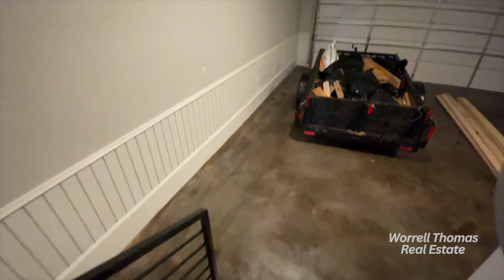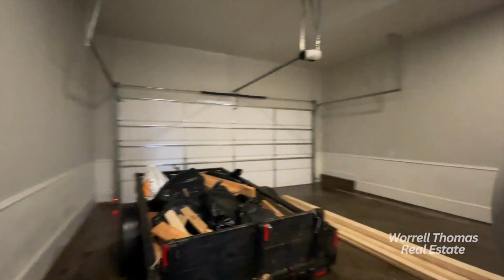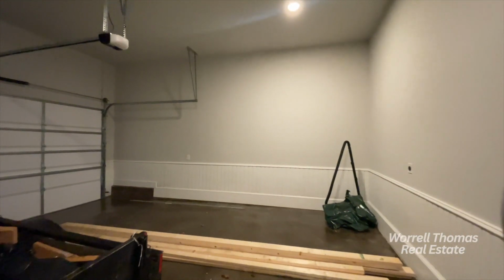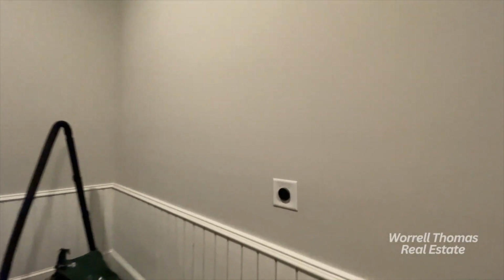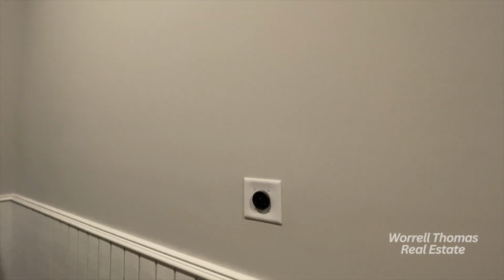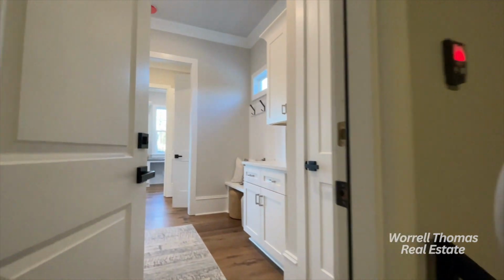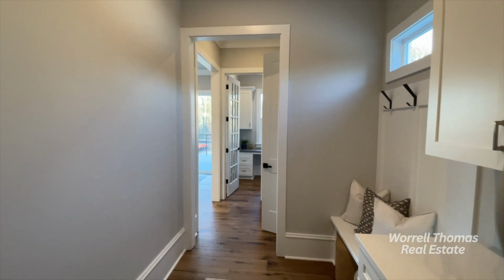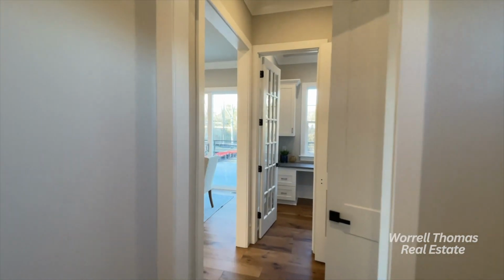So we'll just step in. It is a step down to get into it. But yeah, here's the space. Just checking it out, and that looks like, yep, that is an electric car charger right there. It looks like a NEMA 14-50 outlet. So if you have an electric car, if it's a Tesla, you could just plug in. Other electric cars, you can buy the charging stations that you can plug in. We're seeing that in a lot of the newer houses now, with electric cars being so popular, that they're already running the wiring for them. So that is a very nice touch.